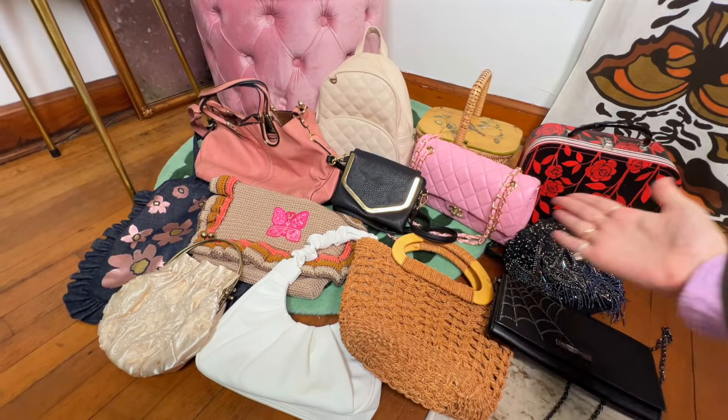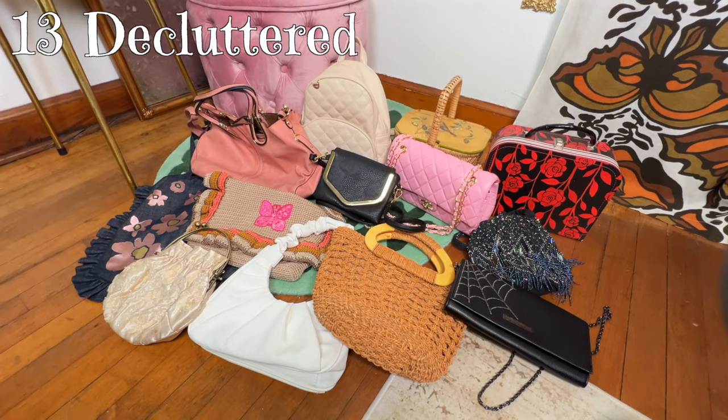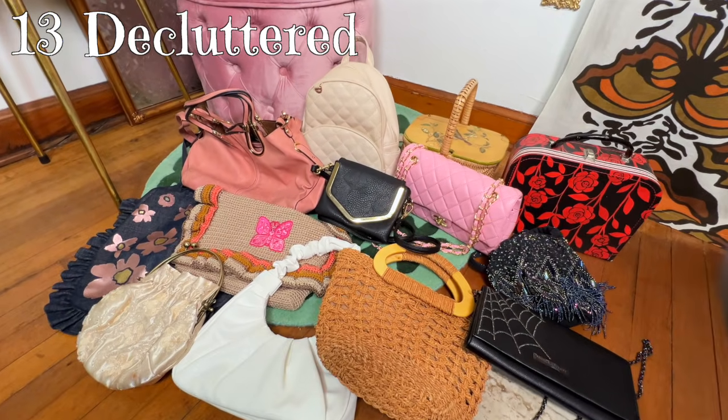These are all the bags that we're getting rid of. I'm feeling really good about letting all of these go. Altogether, we're getting rid of 13 bags. That feels really good.